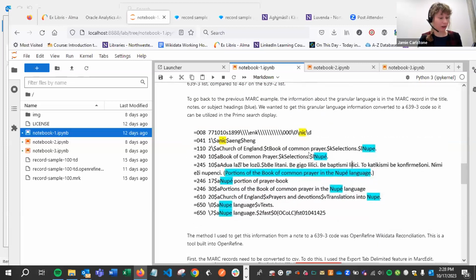So if we look at that MARC record again, we can see in blue that the information about the granular language exists. It's just not in the form of a code that's going to be used in the facet or the record display. Since this information is already in the record, it is a matter of converting the data seen in blue to a -3 code so it can be added back into the records according to the new guidelines. So the strategy I use for doing this is to convert the MARC data to CSV, manipulate the data in OpenRefine to get the codes, and then add the codes back to the MARC data and import the new records to merge with the old in Alma.